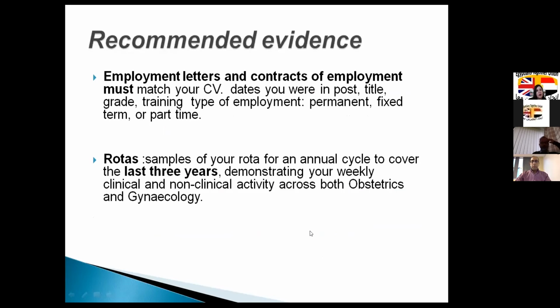You have to submit employment letters and contracts of employment, and these must match your CV: the dates you were in the post, title, grade, training, and type of employment, whether permanent, fixed term, or part-time. You should also include the percentage if you are working part-time. You must submit samples of your rota from an annual cycle to cover the last 3 years, and that should demonstrate your weekly clinical and non-clinical activity across both obstetrics and gynecology.